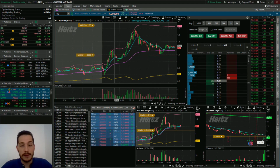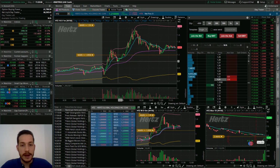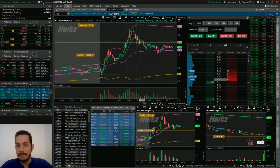And again, even when I missed all this, I could have waited for a little bit more of an ABC pattern to form. We have the A here. This is a little bit of a choppy one, but then the C, and then right here on the D, we have a really clean breakout. Nice little pullback and then a continuation. So there's definitely many setups on Hertz, and I definitely missed some good moves.